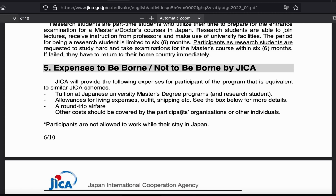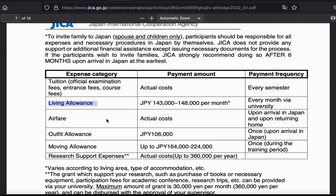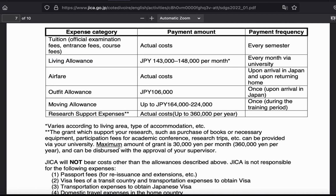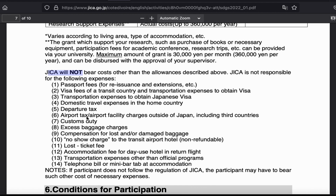Let me just rush you a little bit through expenses that are borne by us, the applicant, and those that are borne by JICA: tuition fee, entrance fee, and the course fees per semester, living allowance, airfare, this is the actual cost, and outfit allowance. You are usually being given a certain amount for your outfit allowance, and moving allowance. All right, so just depending on what the course may be. But all these other requirements on this list will not be covered by JICA, such as your passport renewals and issuance, and any taxes and fees.